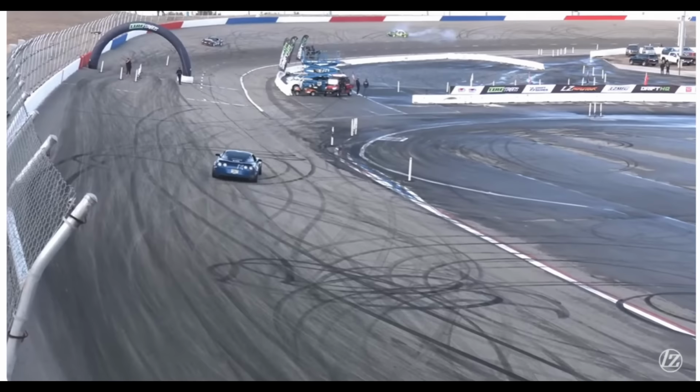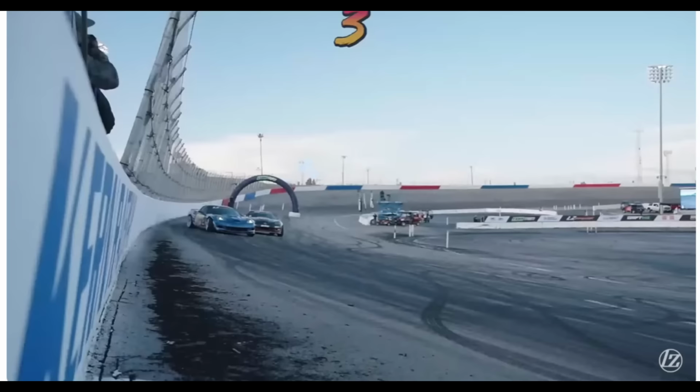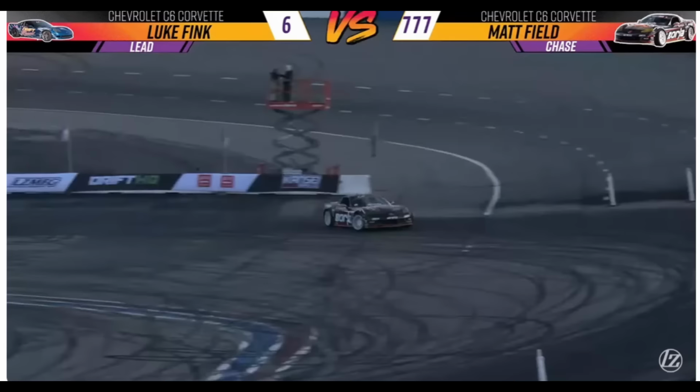Fink, higher qualifier in a streetcar Corvette against Matfield's practice Corvette. Definitely going to be mono a mono here. Fink throws it in. We've got Matfield behind. Whoa, what a transition. Matfield dives again, holds on to it. Luke Fink, oh, what was that? That one got pretty hairy very quickly.